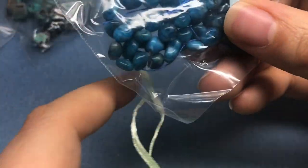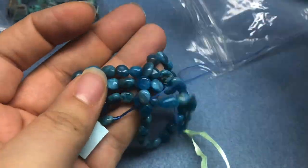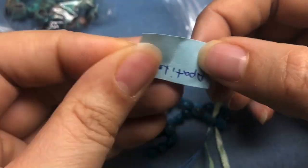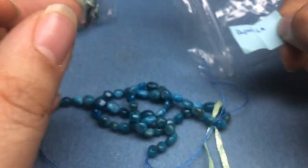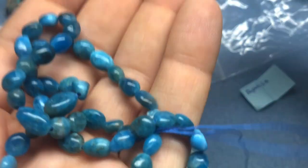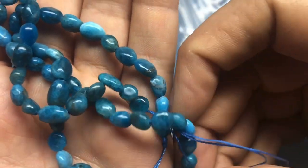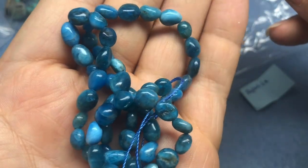My gosh. Let's go through. Okay, so what is this? Maybe apatite? It's like an Easter egg hunt. I don't know what it's going to be. Yeah, that's beautiful. And this is a gorgeous strand. Look at that. Little nuggets.